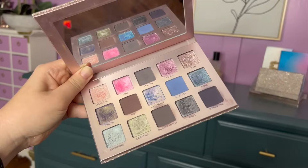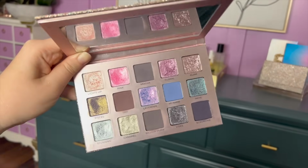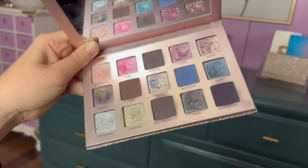These palettes are in no particular order except for the very first one. So that is going to be my collaboration with Adept Cosmetics. Of course, if I could only keep one eyeshadow palette, it would be this one. I've always described this as a cool tone, neutral lover's dream. You can get some pops of pink, some pops of purple, but overall you've got those really beautiful gray and cool brown tones. It's cool neutrals, but it's fun.